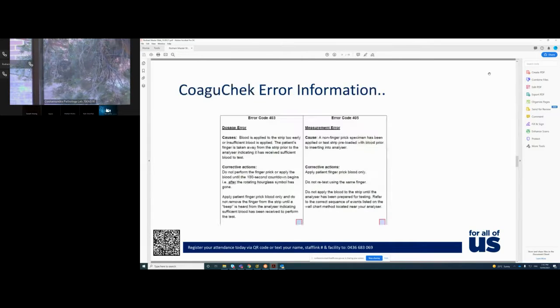So if we were to look at a Karage Check error information, there's a lot less errors you can get. It's a more simple machine to use in theory, although I struggle using a Karage Check. So you've got error code 403 and error code 405. One refers to your dosing error, so you've put your blood on your strip too early, or you haven't put enough on. And then the other one is a measurement error, so a non-finger prick specimen has been applied.